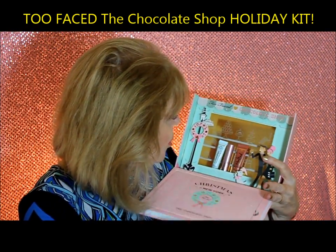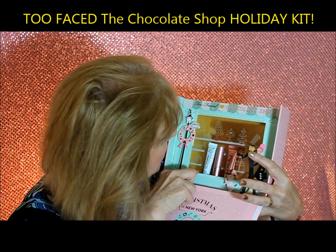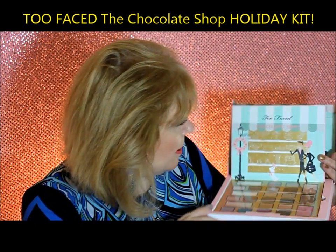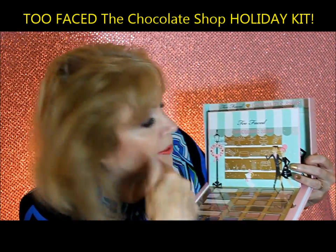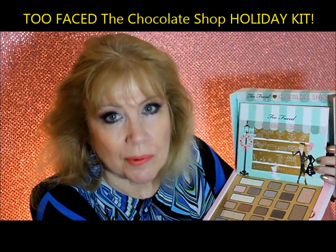It looks like a melted Chihuahua here, a Better Than Sex, and you got an eye primer here, and then we've got our main player here, which is your eyeshadow set. Isn't that cool? There's a couple that are window shopping, looking at cakes and treats, and there's always a theme of bonbons because Jared likes bonbons. And macaroons.